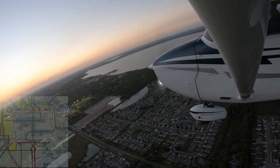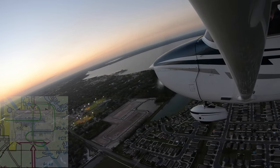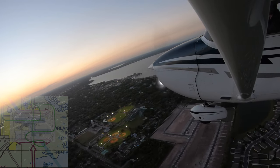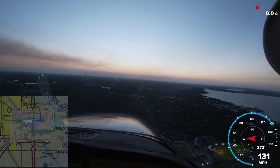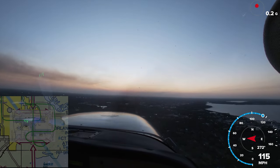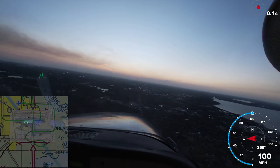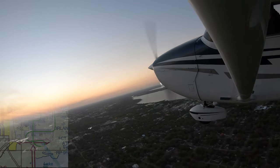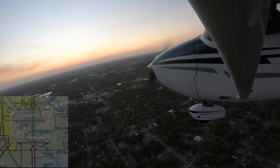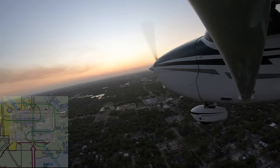All right, 9 right, clear for the option. Let's go ahead, 555. All right, so we're approaching 1,000 feet. Yep, there you go. Power idle, carb heat on. And then pitch for 75, one notch flaps. All right, we're in the white arc, one notch. Yep, that's 75. And then just keep an eye on your touchdown point and kind of do a stepped turn around to it. Okay.